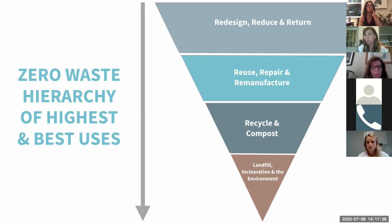So both as an individual and as a corporation, really the most opportunity for change comes in the top 2 tiers of this zero waste hierarchy of the highest and best use, because those are where you have more control. Those are where your operations, your purchasing choices, your decisions can actually have the most impact. Once something is sent to recycling or composting or landfill, unfortunately, we don't necessarily have control or awareness of what always happens with those, because regionally, there's just a lot of variance in how these materials are treated. There are situational challenges that might come up with some of those materials. But again, this is where the majority of the focus often lies, with the downstream.